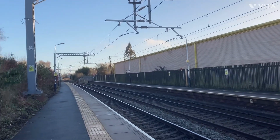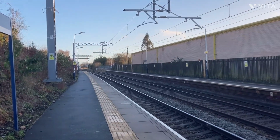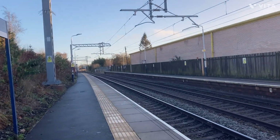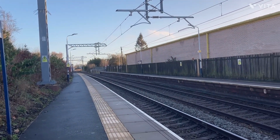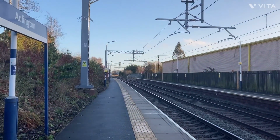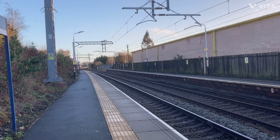The 127 service was delayed by a couple of minutes. I think it's just due to there being only one bus that does it. It could have been due to delayed traffic because it's the Christmas holidays, or just drivers.